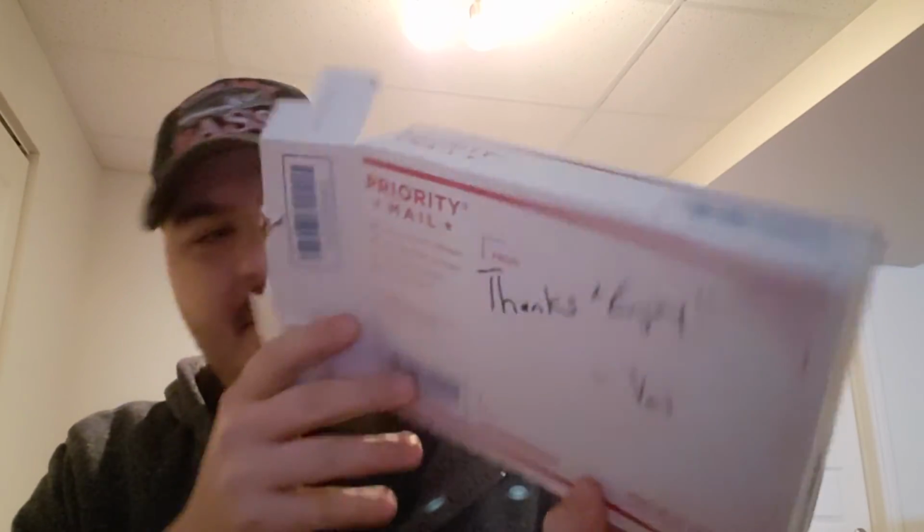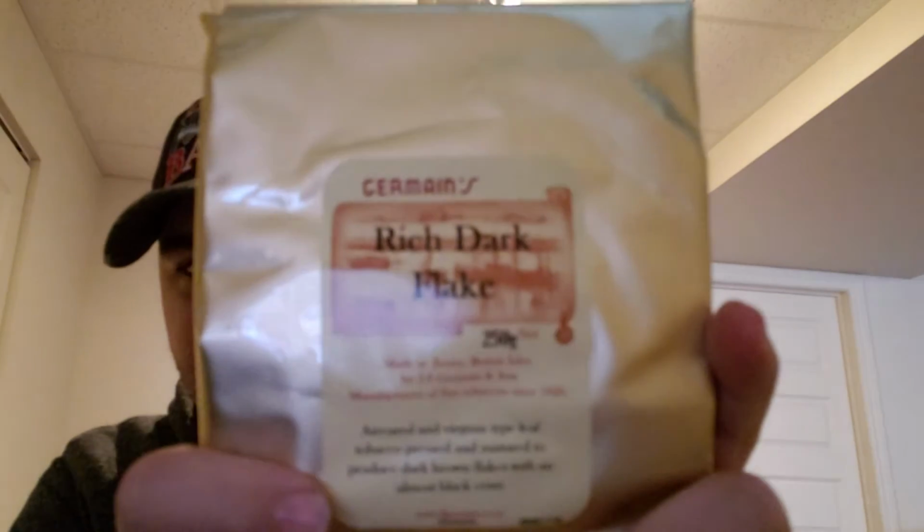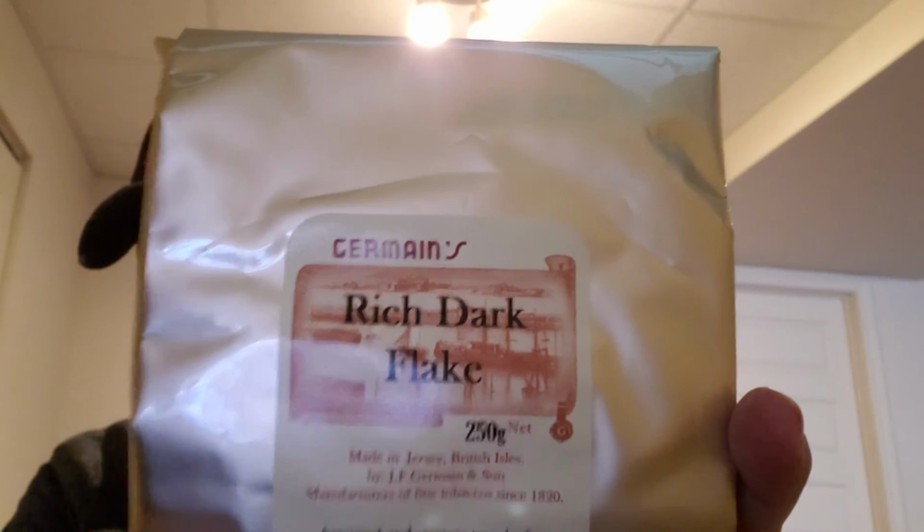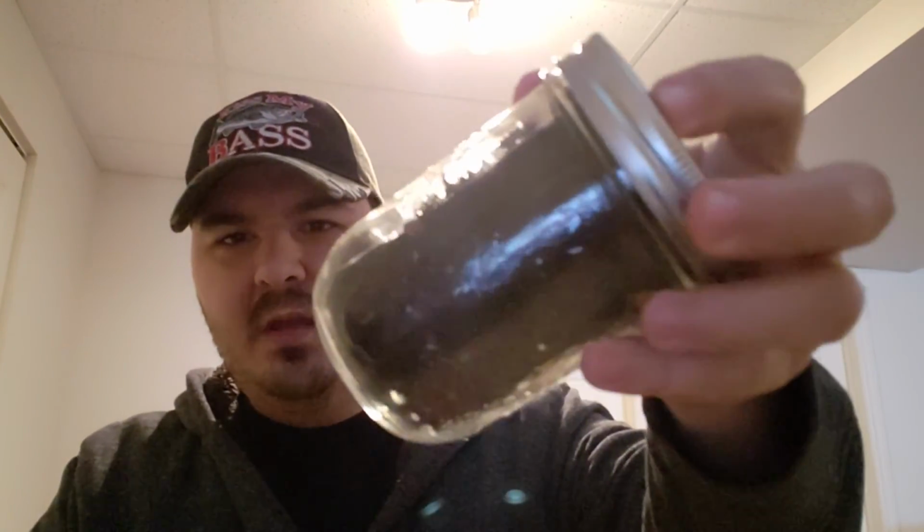And I got something from my friend Val Shanahan, which is kind of a big deal. It's the precious Rich Dark Flake. One of the best tobaccos that there's out there. Rich Dark Flake that's going straight in my cellar for a couple of years. I have one jar here of Rich Dark Flake, maybe 200 grams for my regular smoking, but that's going straight in my cellar.